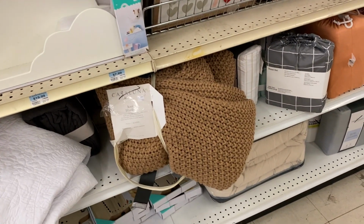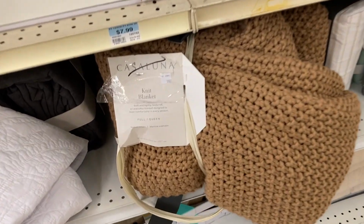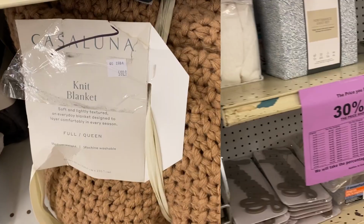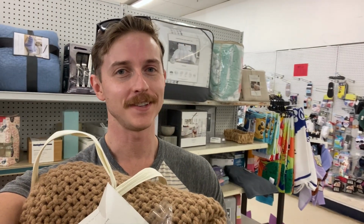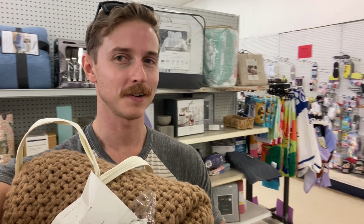I love this throw. I've been looking for something chunkier with subtle color like this for my bedroom in the wintertime. Let's carry this around. Why will I never learn to just get a cart when I first walk in the store?